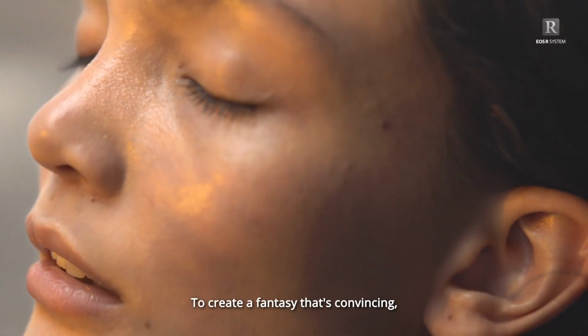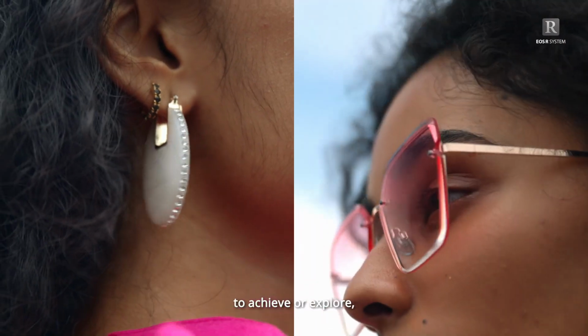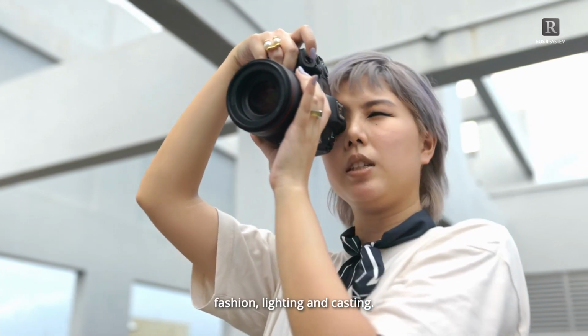To create a fantasy that's convincing, I ask myself questions like, what is the concept that we're trying to achieve or explore, and what is the main angle of this story that we're creating together? And then I think about how that translates across fashion, lighting, and casting.